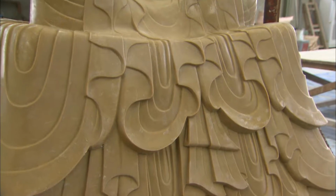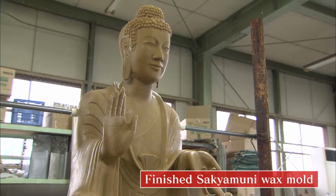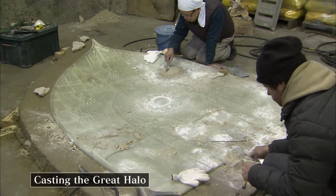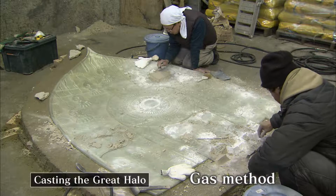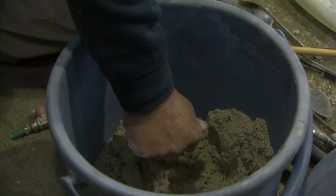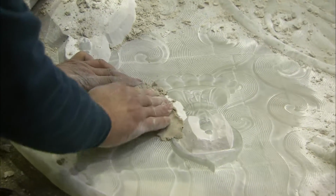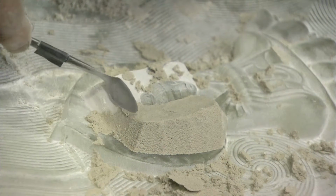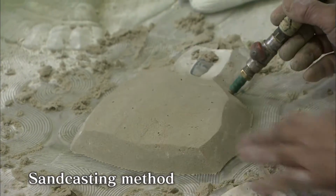The wax mold of Sakyamuni is completed. It is a faithful copy of the 3D model. Work has also begun on making a mold for the large halo. Unlike the previous wax method, gas will be used in the process of casting the halo. Molding sand is pressed onto the complex surfaces so as to capture the imprint of the shapes and fine lines. Nearly 100 imprints are needed to reproduce the entire halo.